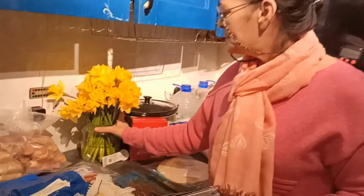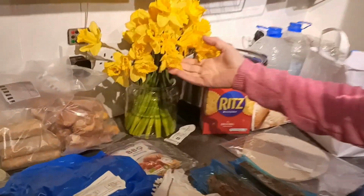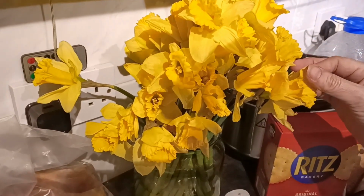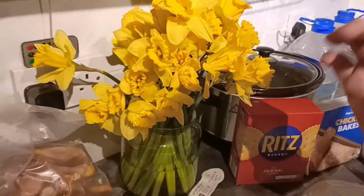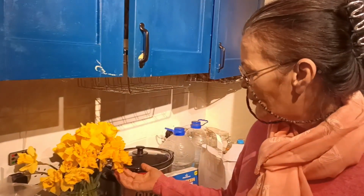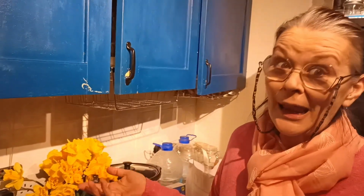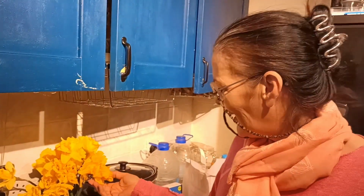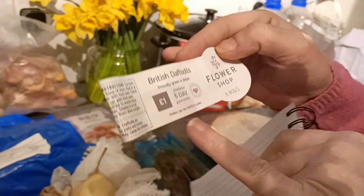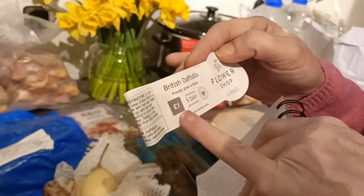I got 6 bunches of the lovely daffs and I like these to sit in the kitchen. They don't last very long in the kitchen because the light isn't at its optimum, but I think they look so fresh and lovely, and as you know I like the yellow colour. They would have cost £1 per bunch, the Marks and Spencer's daffodils.